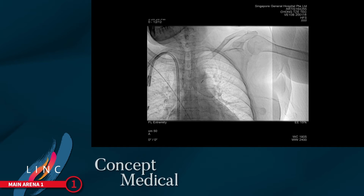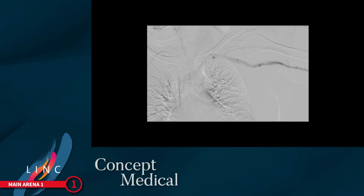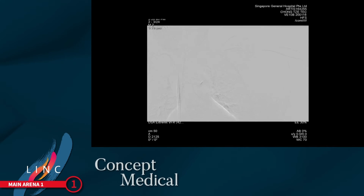It's important to continue with the central venous angiogram, and it shows the basilic and the cephalic system both patent, no cephalic arch lesions, which is a common problem, and the central veins are not giving any issues at this time. So this is good for the patient.